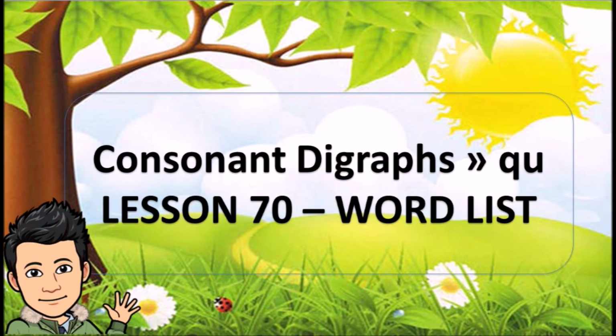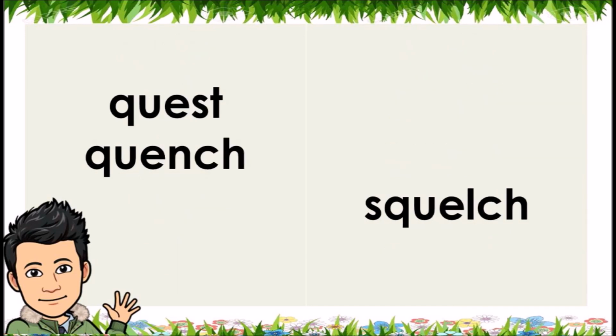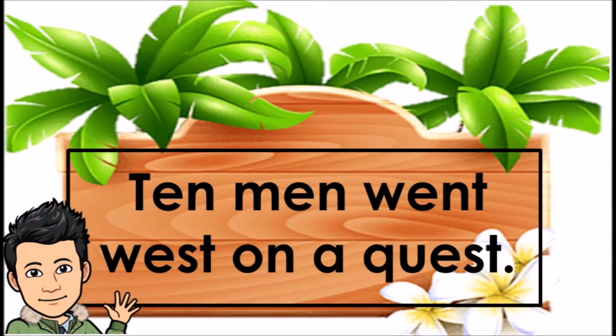More closed syllables. Lesson 70, word list. Quip, quit, quiz, quick, quill, quilt, squid, squish, squint, quack, quest, quench, squelch. Lesson 70, sentences. 10 men went west on a quest.